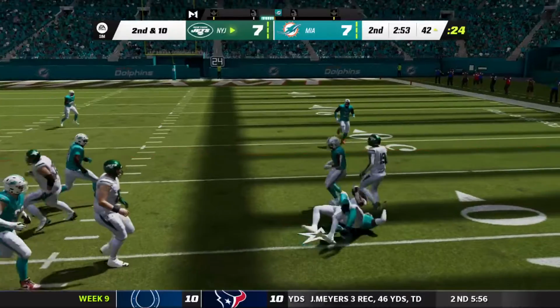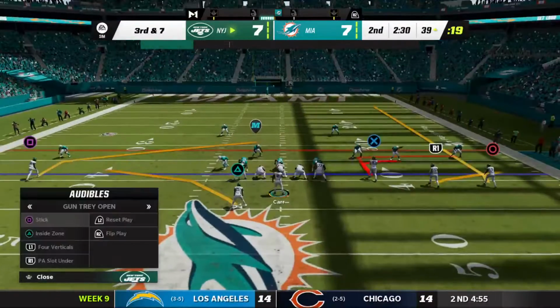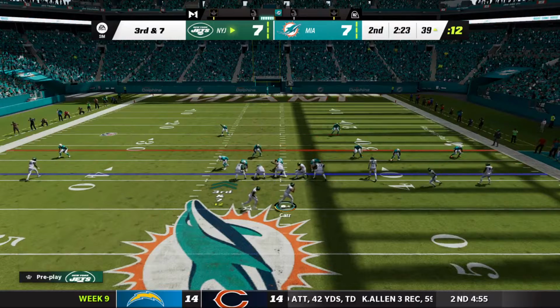Straight ahead is Hall. A short gain of just over 2 yards as the first half clock dips inside of 3 minutes. And this offense on 3rd down today, they've been okay, 2 for 3 thus far. This is 3rd and 7.